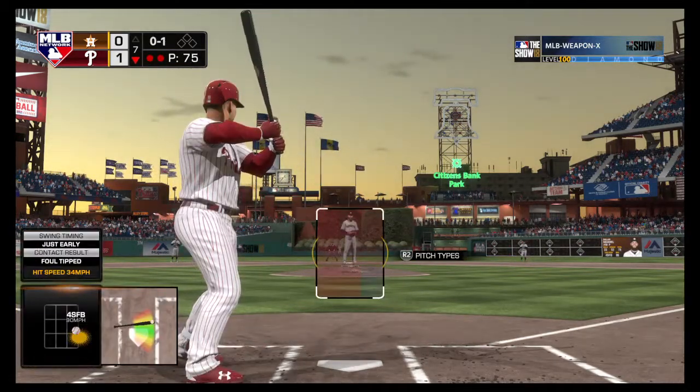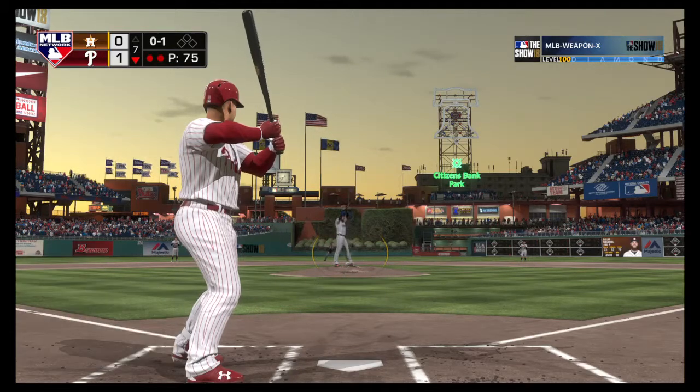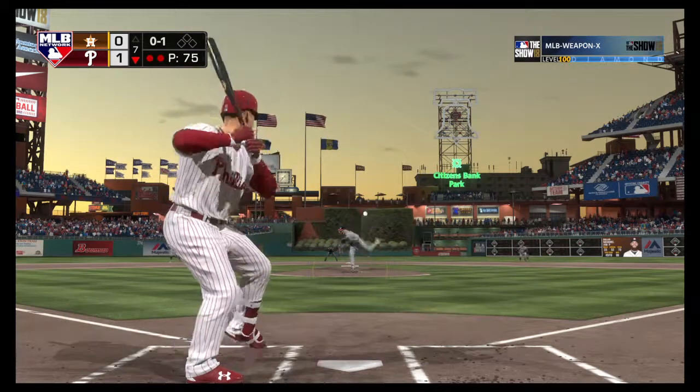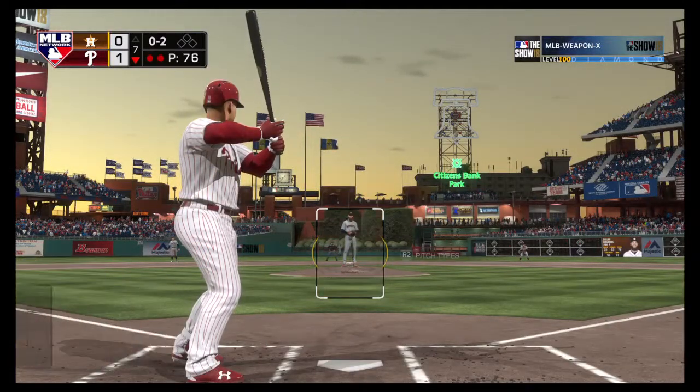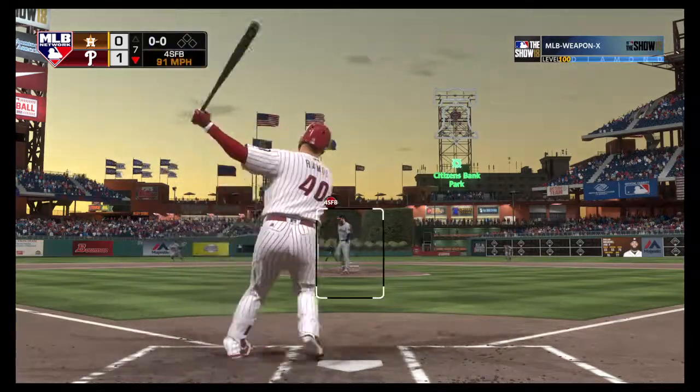Well, he's done a great job on the hill throughout this game, and it's something to be proud of anytime you can pitch a good game in this ballpark, especially when it's not your home ballpark. And a good fastball swung on and missed.